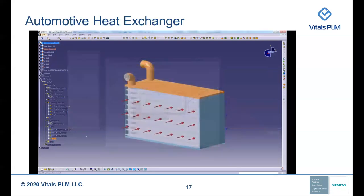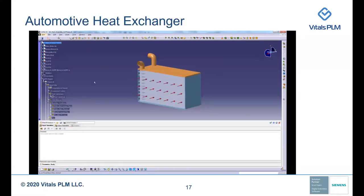So once we have the PQ data curve, we can easily get into the FloEFD and we can use it for modeling for the more porous models.